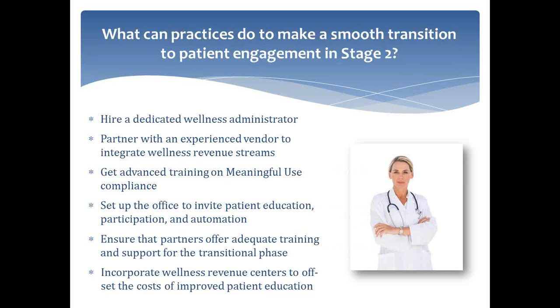So here's a question that's probably keeping some folks up at night as we approach stage 2. What can these practices do to make a smooth transition to patient engagement in stage 2? Well, understanding the medical landscape is definitely priority number 1. I think that they know the problems that they have inside their own existing practice, and we can focus on those or we can focus on the solutions. And the idea that they're going to be able to take their time to spend 20 minutes with each patient educating them when their time is worth $300 an hour doesn't make financial business sense.